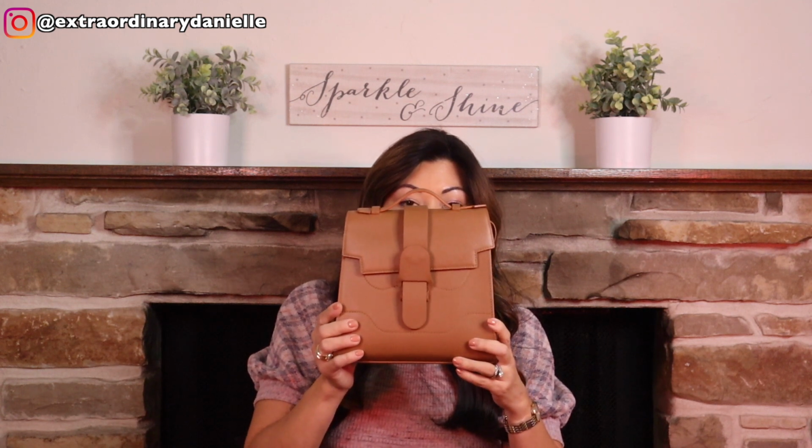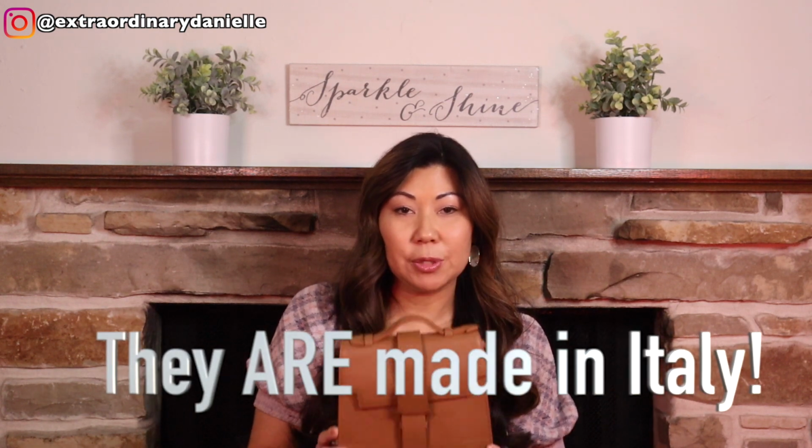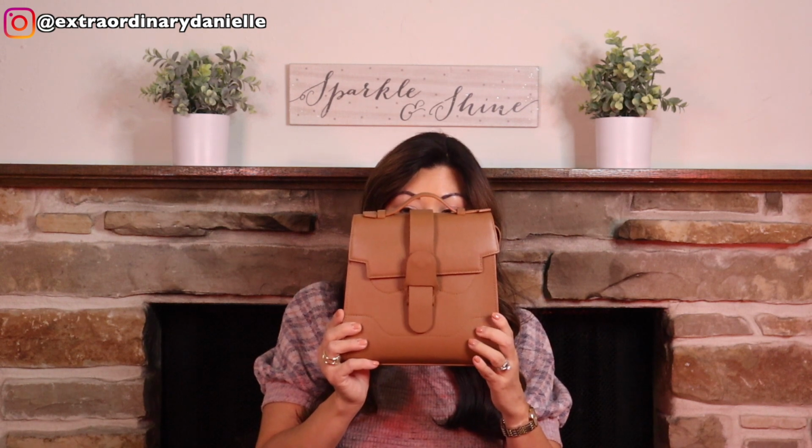The next two bags that I want to share with you come from a brand called Senreve, and they make these really beautiful high quality leather bags. I believe that they're made in Italy. Don't quote me. I think that they are, though. I think that these bags are crafted in some of the same factories that other luxury houses use. Their leather is really nice.